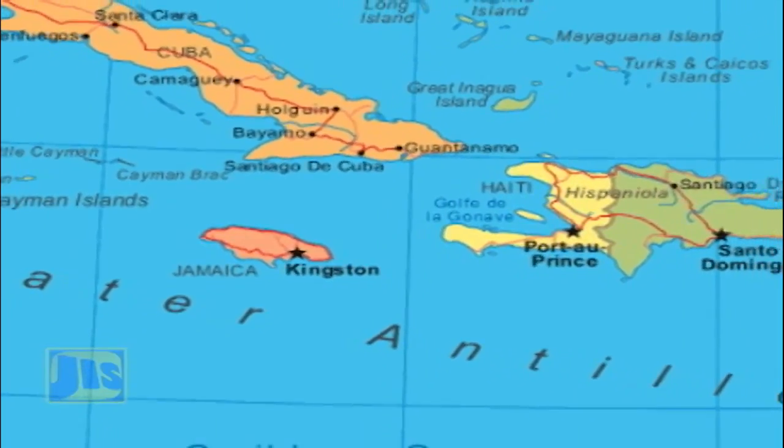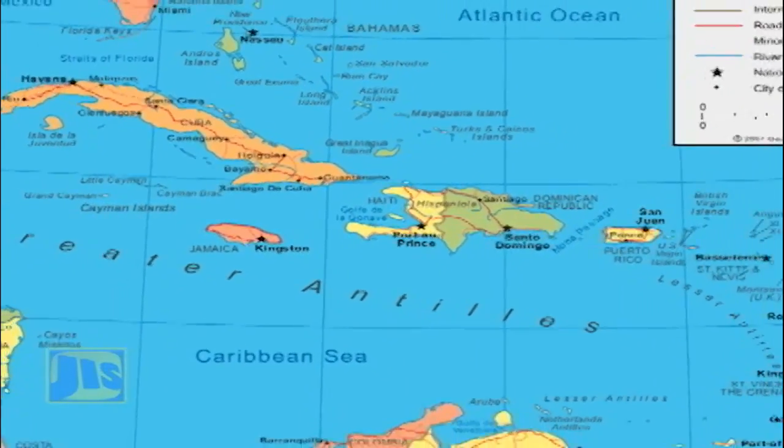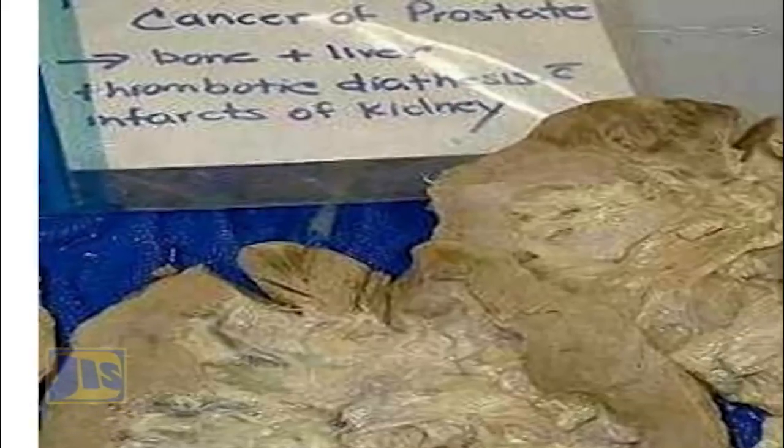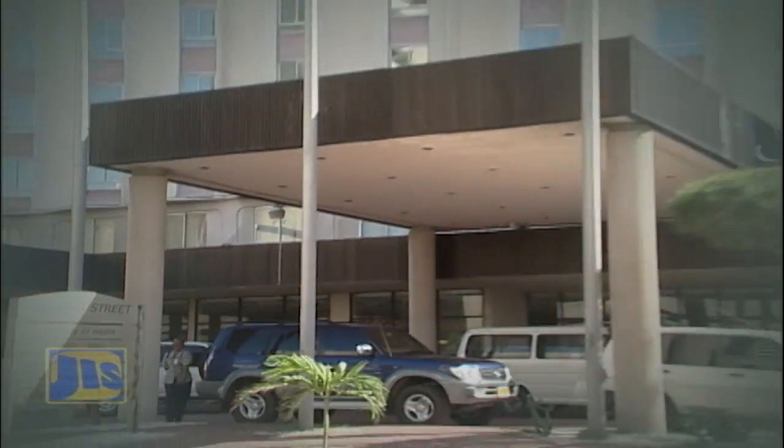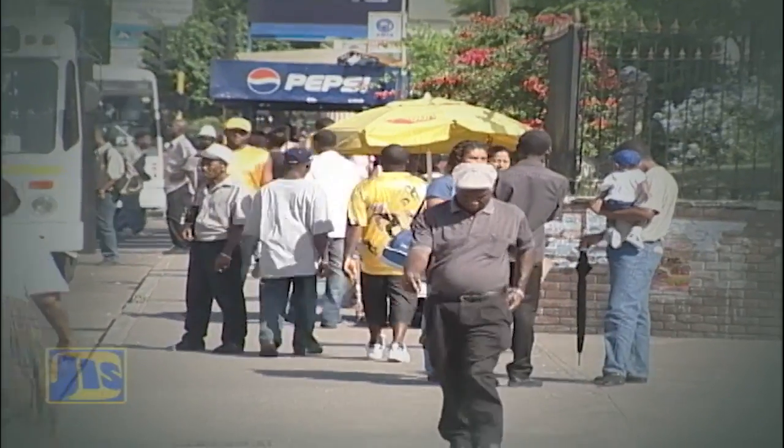This statistic is a concern for the region's health authorities because valuable and productive lives are being lost to the disease. The Ministry of Health here in Jamaica has been urging Jamaican men to regularly do prostate cancer screenings. Now I know Jamaican men don't like to have this test done, but the fact is, it is a painless test done in a very professional manner. It takes about 5 to 10 seconds, and this is a test that could save your life.